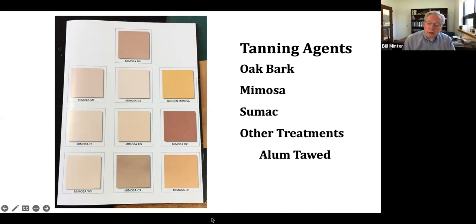Unfortunately, we rarely discuss the type of tanning when we're meeting with a tanner. So here again, we rely upon the tanner's expertise and their reputation. Today, many tanners will use sumac as their primary tanning agent, whereas maybe in the past, oak bark or mimosa has been used. And of course, there are other treatments.